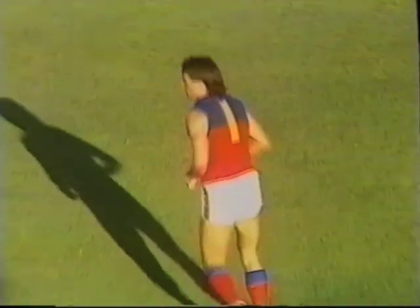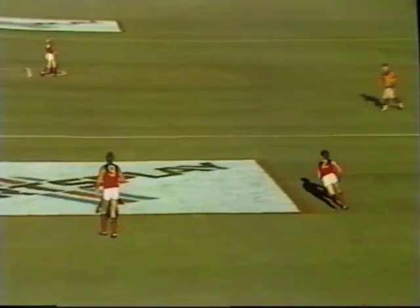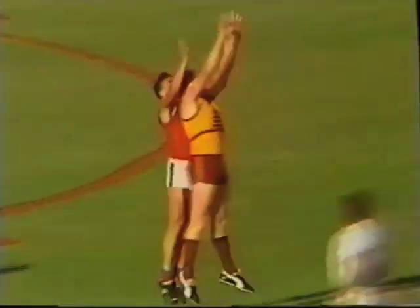Feeds from the half-back flank. A poor kick straight into the arms of Paul Ruse, coming right down the ground. Ruse on centre wing. Across the ground. Thomas. Thomas towards half forward. Keen. Roberts in the front position. Can't take the mark. Keen picks it up. Gets the short kick forward.